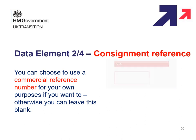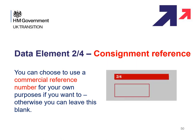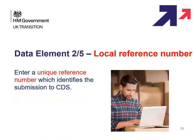2/4. You can choose to use a commercial reference number for your own purposes if you want to. Otherwise, you can leave this blank. 2/5. And here you need to enter a unique reference number which identifies the submission to CDS. For example, if you submit a declaration and change it in future, those changes should have different reference numbers so different versions can be easily identified.